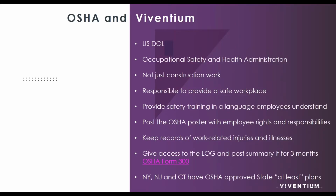What about the Occupational Safety and Health Administration, otherwise known as OSHA? Well, we know OSHA is a department of the United States Department of Labor. It's administered by the Department of Labor. Why do we talk about OSHA when it comes to construction? OSHA applies to almost all employers and almost all industries across the board. It's not just for construction work. However, since OSHA is particularly concerned with the responsibility of providing a safe workplace, and skilled labor in construction generally carries various degrees of danger in the workplace, OSHA becomes a special focus for the industry of skilled labor.